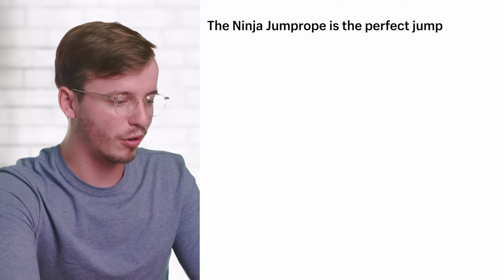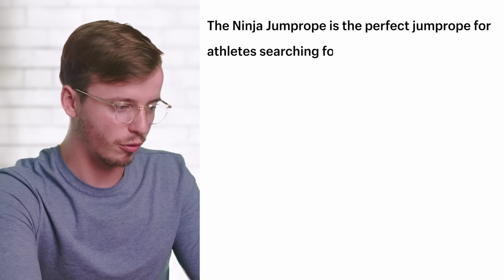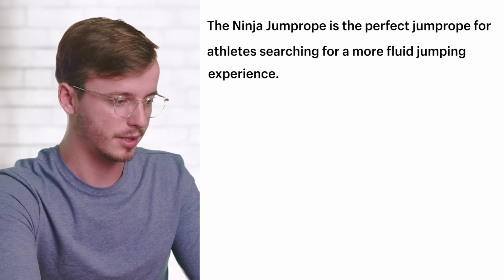So here's how we're gonna start. The Ninja Jump Rope is the perfect jump rope for athletes searching for a more fluid jumping experience. So when we get here, we're gonna wanna make sure we show a specific product benefit in an H2.